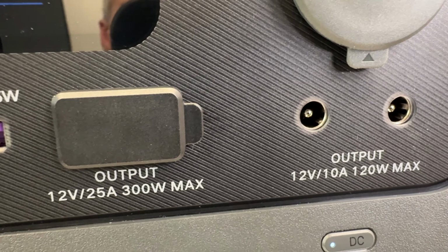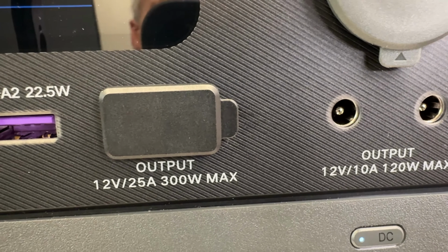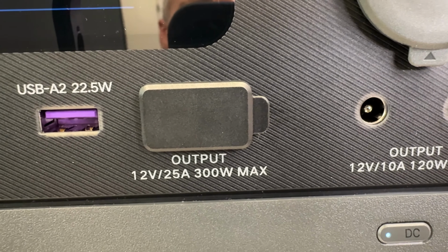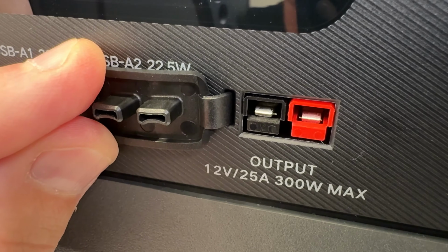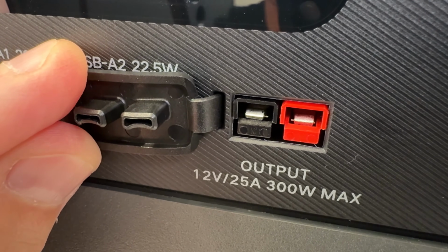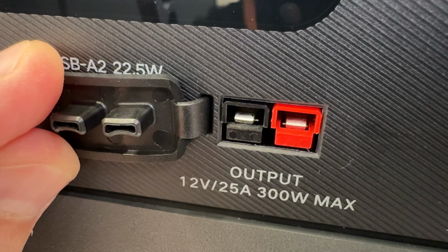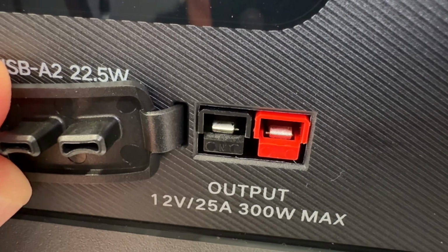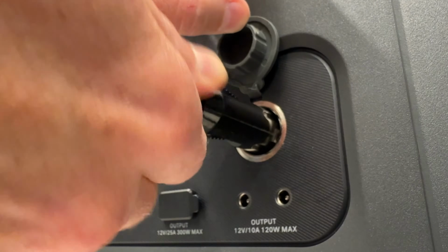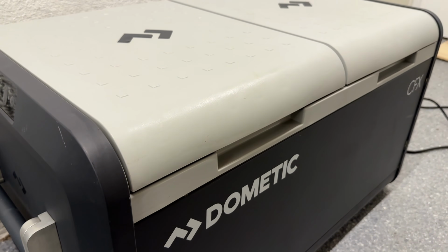Best of all, there's an Anderson PowerPole port on the side that will output up to 300 watts of regulated DC power, which is a huge feature for camper vans or RVs because this is enough power to run a compressor fridge, diesel heater, lights, and other DC appliances without overloading. Just keep in mind that the total DC output is limited to 300 watts across all DC ports combined.